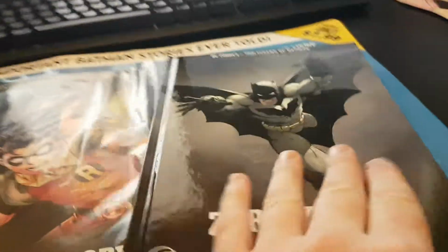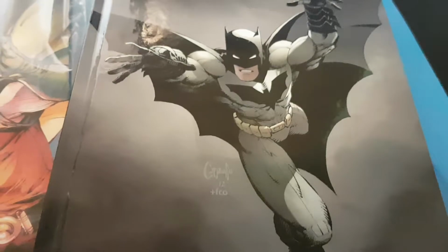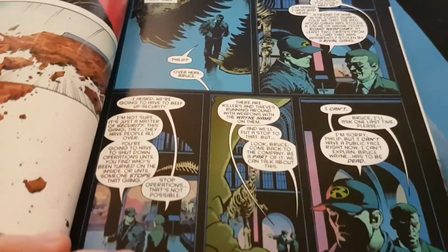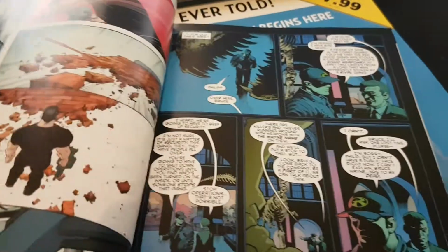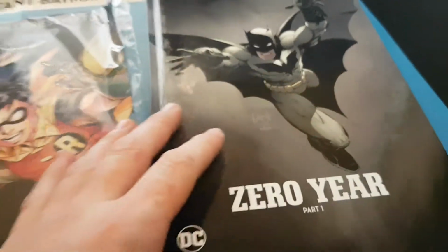The first one is very nice. I like the cover with just Greg Capullo's Batman on the cover. The printing's nice. I did see some, what do you call it? It looked like the ink had run a bit, but generally it looks like the comic in this nice hardcover. And yes, let's have a look at the back of the book.